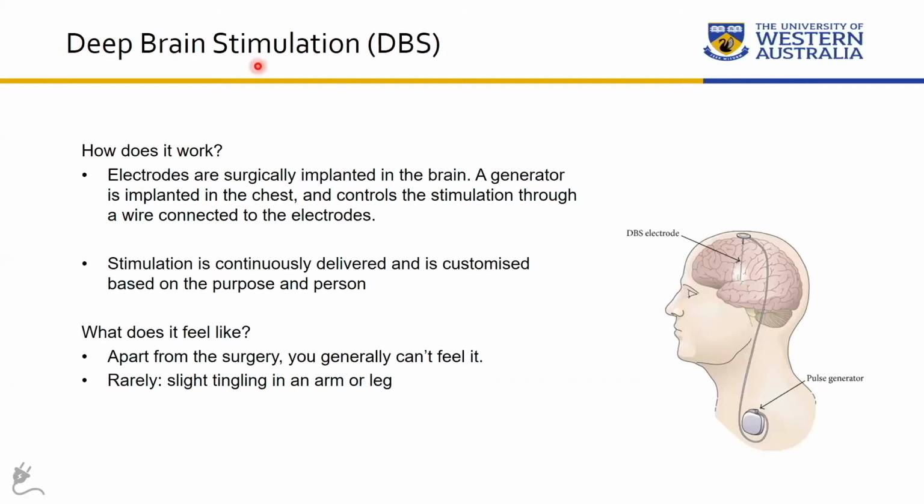This technique involves implanting an electrode into the brain, connected by a wire to what's known as a pulse generator, which is used to send a current all the way through this wire and into the brain. That then stimulates the brain. It's usually quite continuous, going on non-stop, and you can calibrate it to however you need to use it or how the person responds.